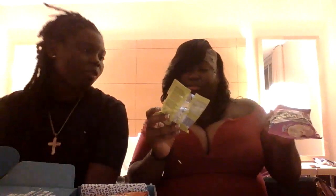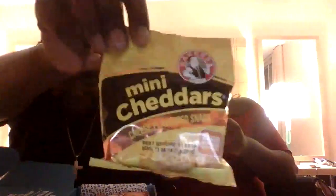Cheese flavored snack. So that's cheese, and this is chutney. So sweet and savory. Let's go ahead and try the chutney first. It's got a filling? Oh, no. Just a little cracker. Like a little Ritz Bit.